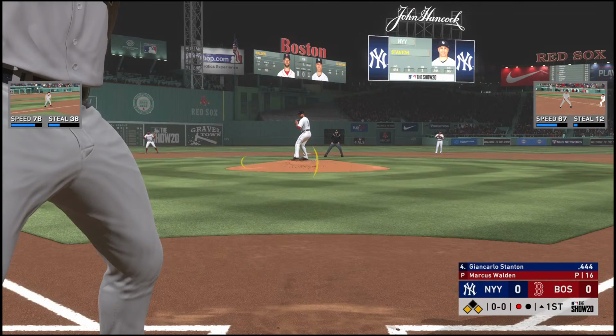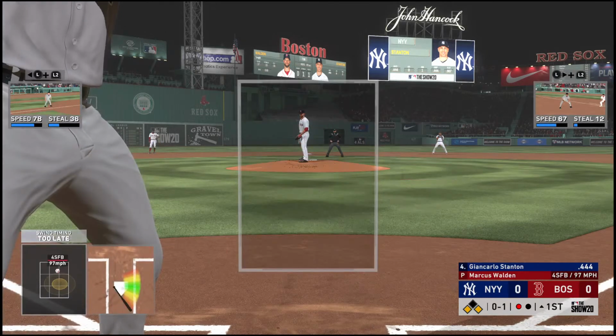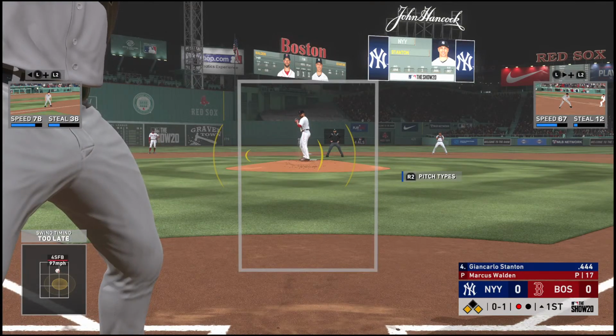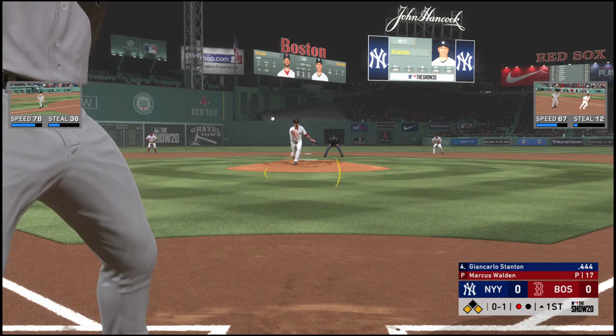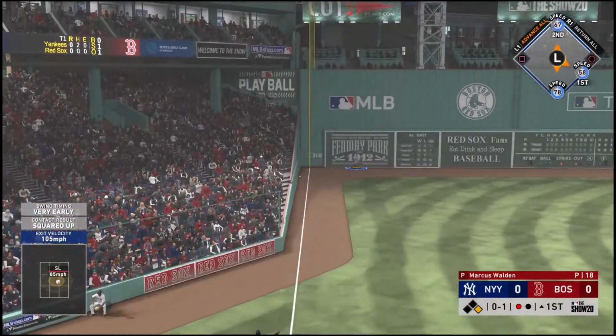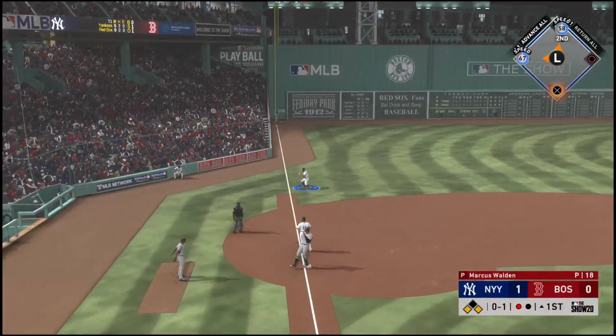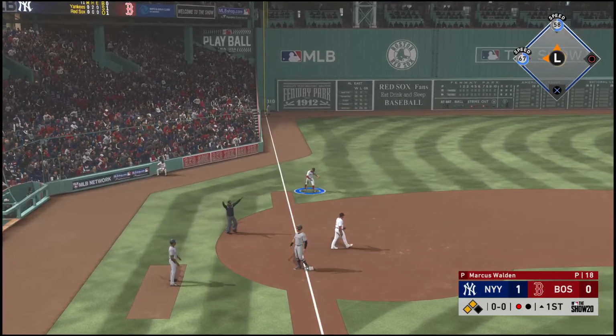Batting fourth, and digging into the batter's box next will be Giancarlo Stanton, as he can't catch up on a fastball at the letters, and it's strike one. Ripped down the line. And he tries for the backhand reach at third, but it gets by the glove down the line. And the run will score as the Yankees grab the early 1-0 lead.